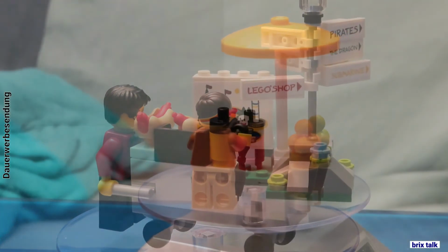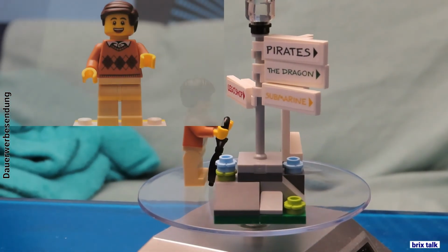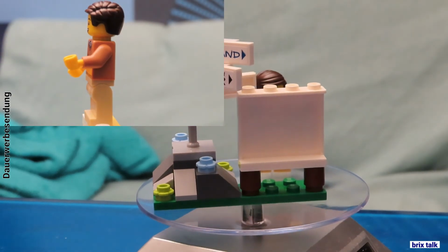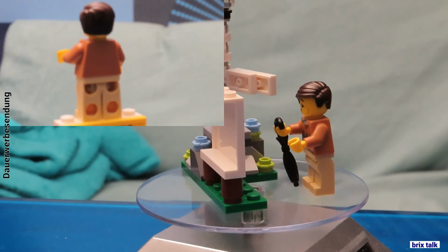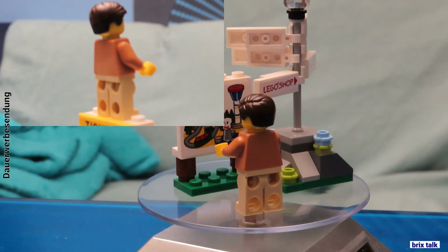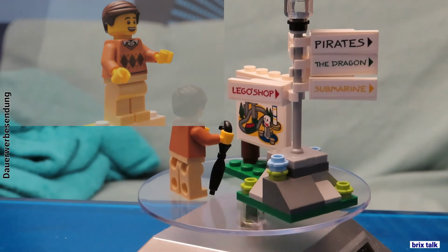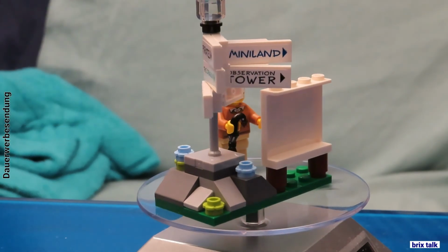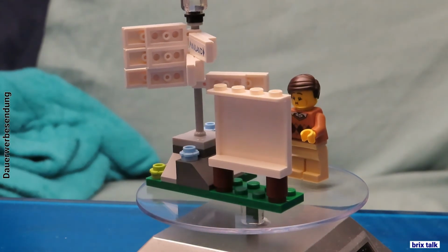Here we got the signpost with another figurine. All the signs are stickers, as well as the big map, which is also a big sticker. The figurine itself has a print on the front, and the same problem with the hairpiece. The advantage is with those stickers you can just leave them out or put others on there, so you don't need to have any relation to the Legoland with this part of the set.